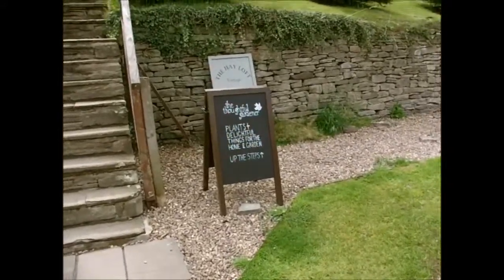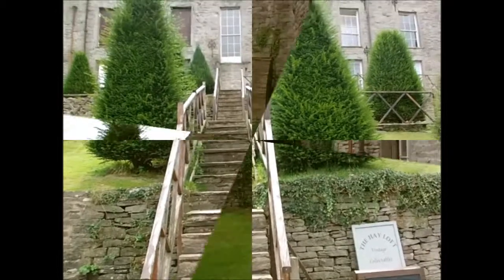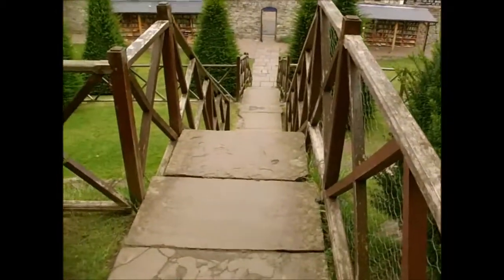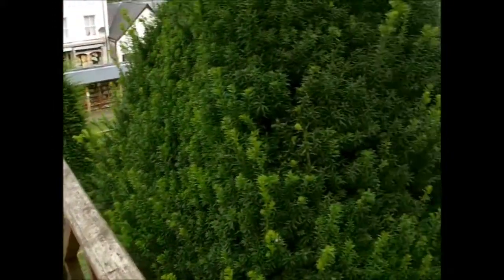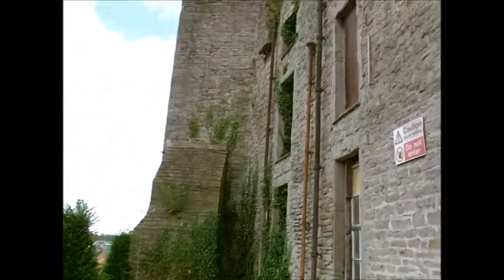Isn't it? Up the steps. Yeah. Think I'll get up there? I was going to say. Well, I'll rest a couple of times, very slowly. There we are. We came up all those steps, and I'm worn out. But at least I'm going to rest now. And I'm determined I will get anywhere if I want to.